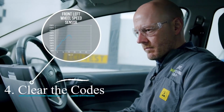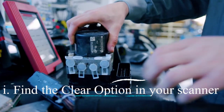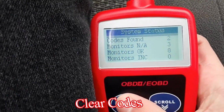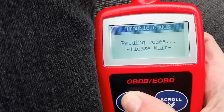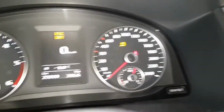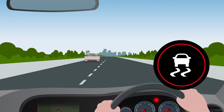Step 4. Clear the codes. 1. To do this, find the clear option in your scanner. After noting the codes, look for an option in the scanner's menu labeled Clear Codes, Reset Codes, or something similar. This option is responsible for erasing the trouble codes from the vehicle's computer, which takes out the light from the dashboard. Remember, the light will still come back on if you have not fixed the trigger issue.